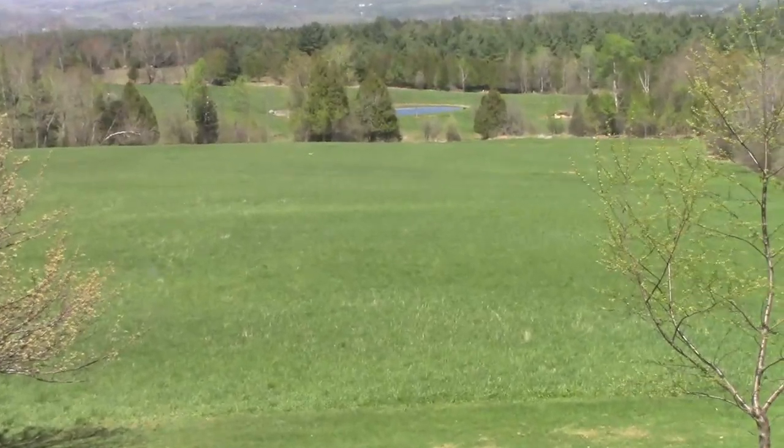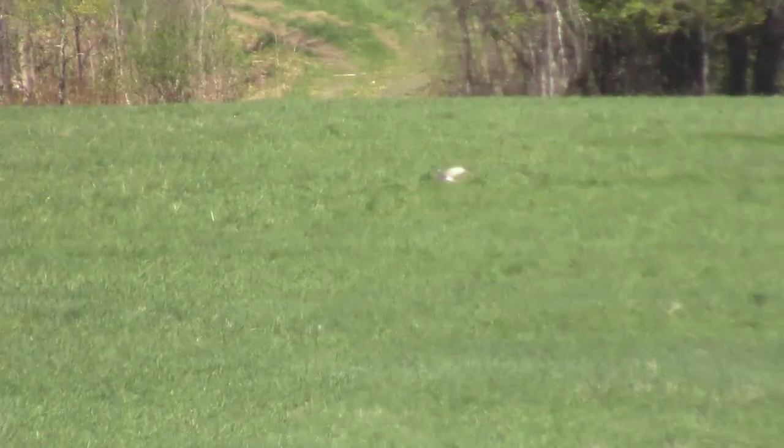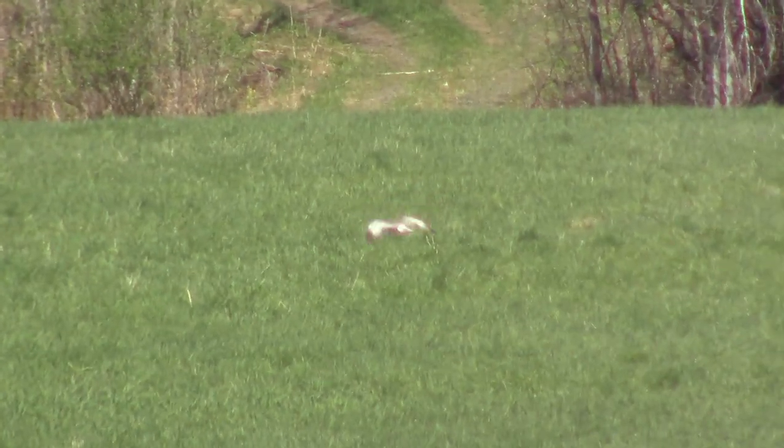Guys, it's that white hawk again. It's right there. Yes, you can see it. I did some research on it.